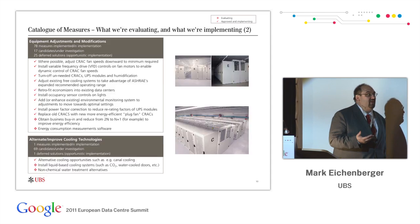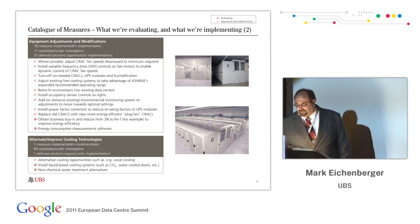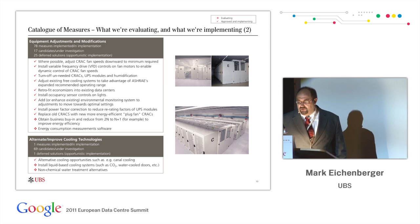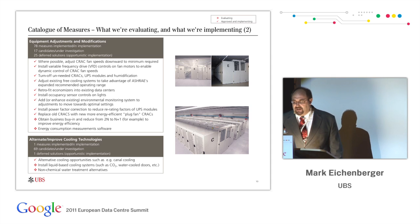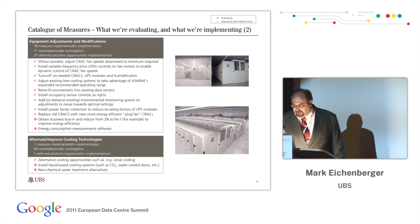Going to the next set of measures. By the way, you see here some of the lighting implementation. We had very strongly lit data center halls, and now we're really down to the basics, and we only have some sensors that actually light up if people have to work in there.